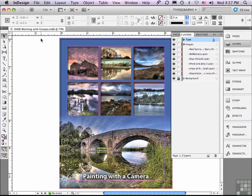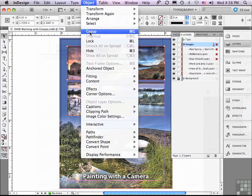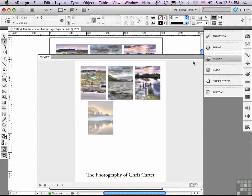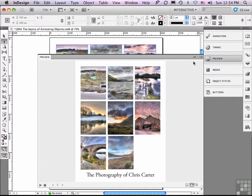InDesign was first introduced over 10 years ago as a layout program for the publishing industry. Now it is the largest selling layout application in the world, being used to design and produce magazines, newspapers, books, advertising, brochures, reports, as well as interactive and animated projects for on-screen and the web. How can this great success be explained?